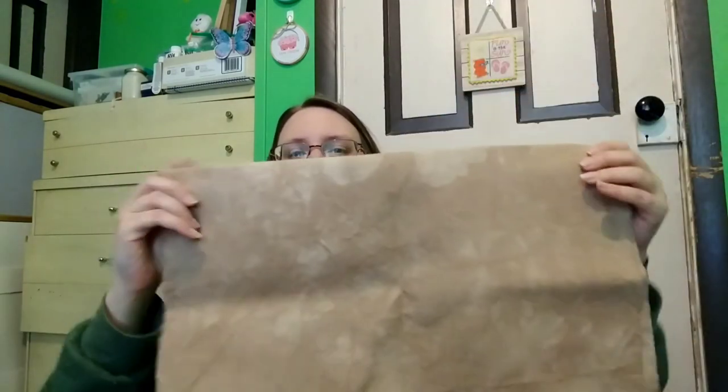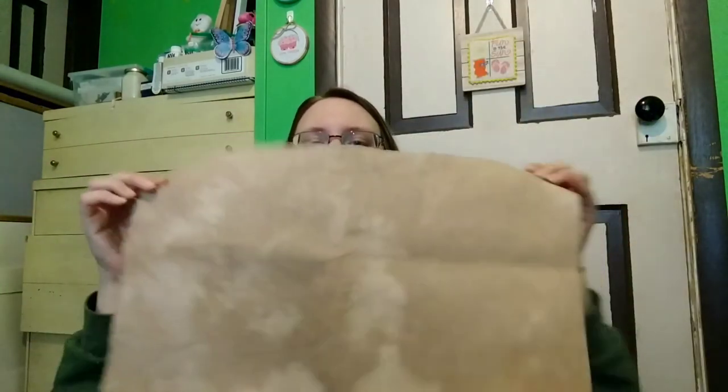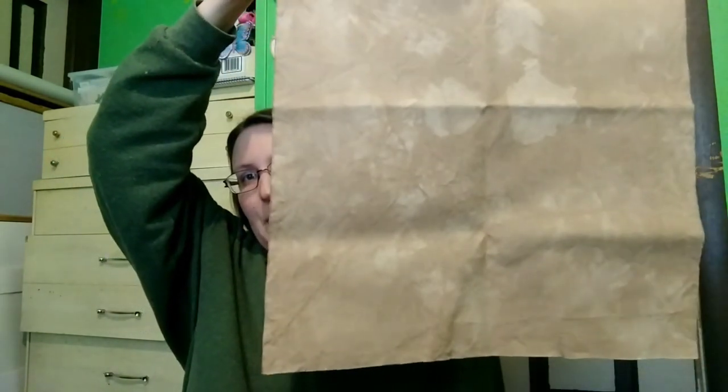And then this was the last piece of the Charles Craft Monaco that I did. And it's just the brown. Lots of modeling in this one. This one is a little bit lighter than the other brown. And like I said, lots and lots of modeling in this one.